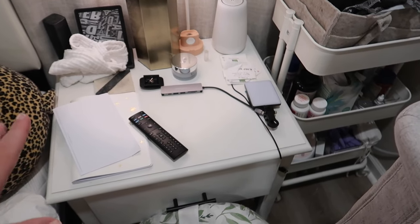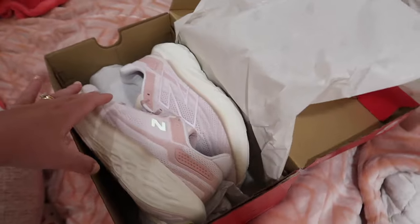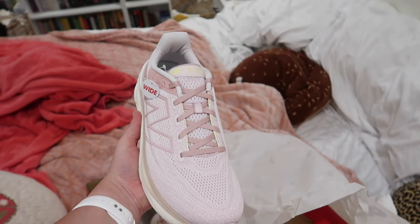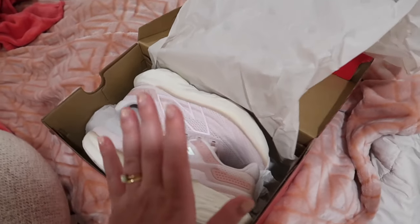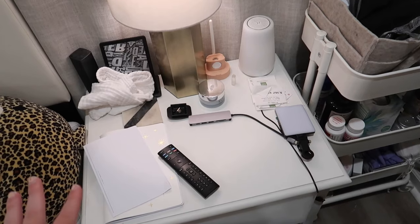So that's the receipt from my new shoes that I got. Look at my new running shoes. They're from New Balance. My husband got these for me for my birthday. I'm so excited about them. They are so cute and they're so comfortable. I cannot wait to run in those. So that's there. But anyway, this needs to be reorganized.